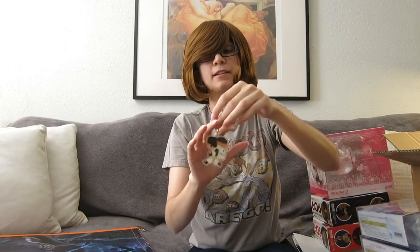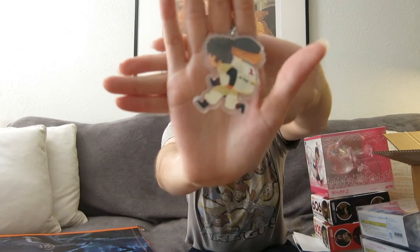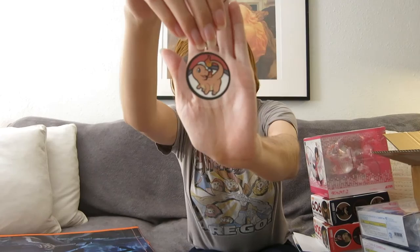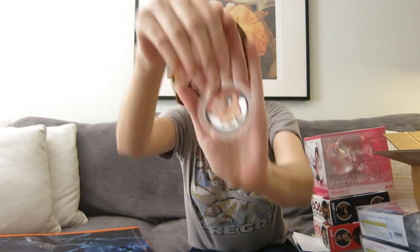It has little protective plastic on the front, that's why it was dusty. I haven't taken it out yet. I need to put this in my shadow box before I do that. Oh, and I got this little keychain for free from a Professor Oak cosplayer, so that was really cool.